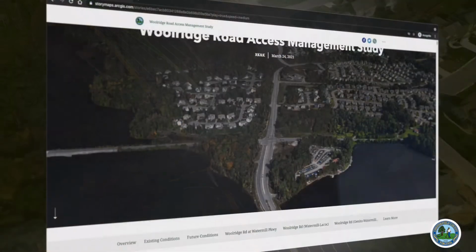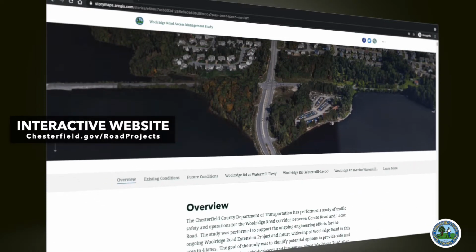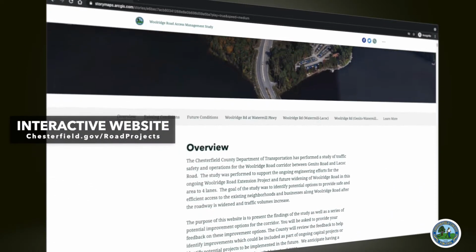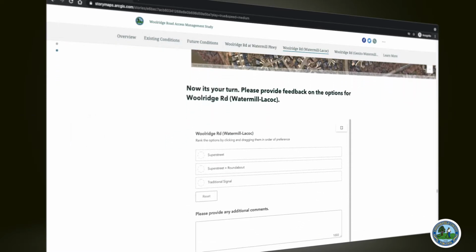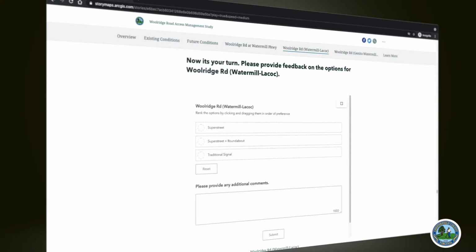You can explore these options further by viewing the interactive maps and following the links on the study website. Please provide your feedback by ranking the options in order of your preference and providing any additional comments. Thank you for your assistance.